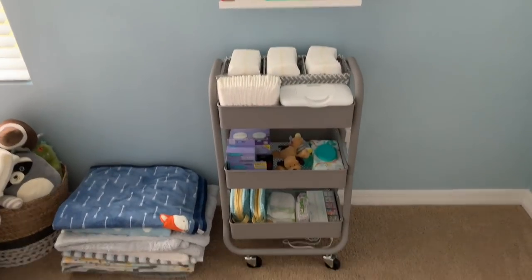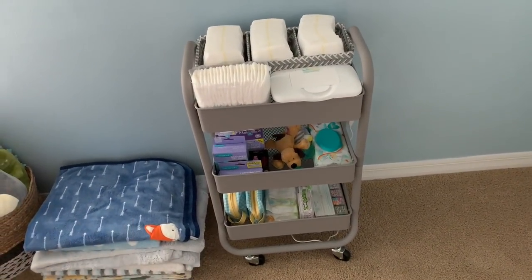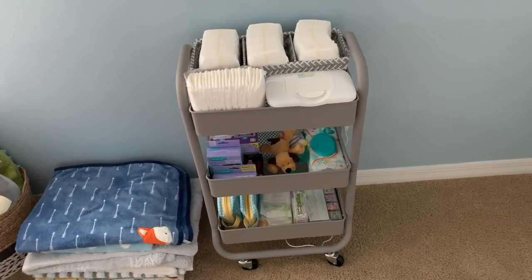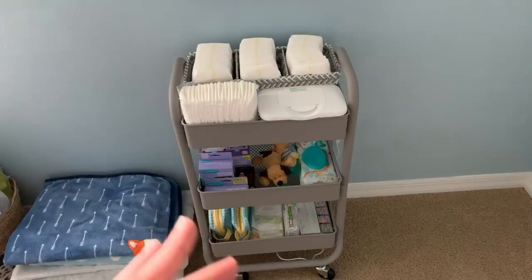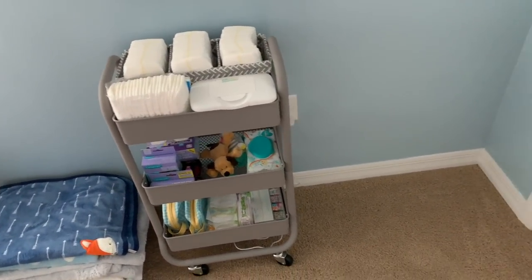And then I got this little wheelie cart from Target, which isn't going to stay in his nursery. It's just here for now. But whenever he's here, I'm going to wheel it into our bedroom and have it by my nightstand so I can have wipes and diapers and nipple pads and all of that on hand. So I thought that was really cool.